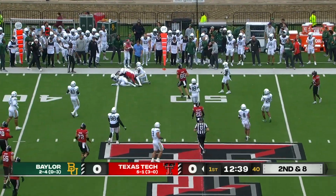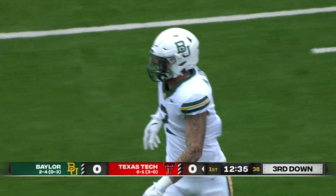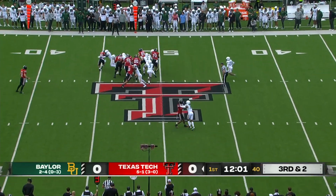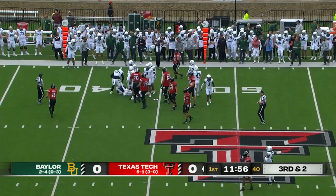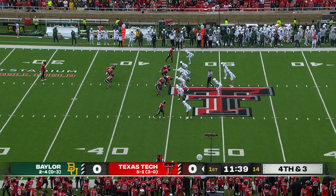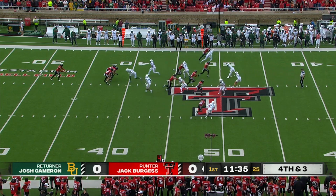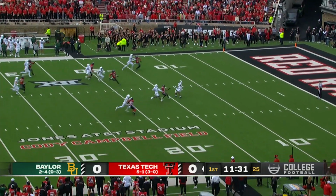Josh Kelly with his second catch as Morton slings it out to him. They'll be a couple yards shy of the line to gain. Against a five-man front here for Baylor, Brooks tries to bounce to the outside and again stuffed for a loss, and it's fourth down. Matt Powledge, the defensive coordinator, even though Aranda calls the plays, he said holding that edge against Brooks was going to be critical today.